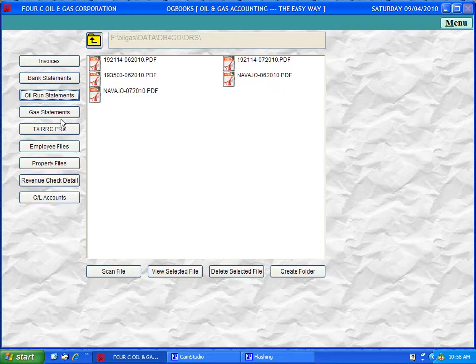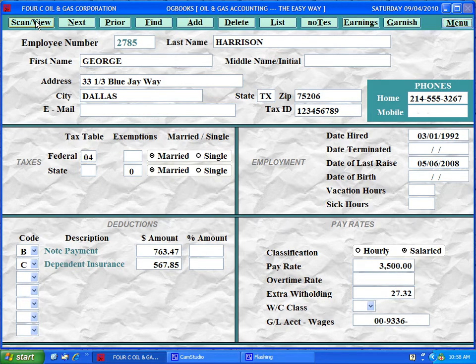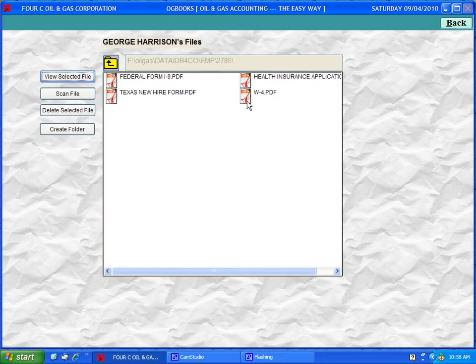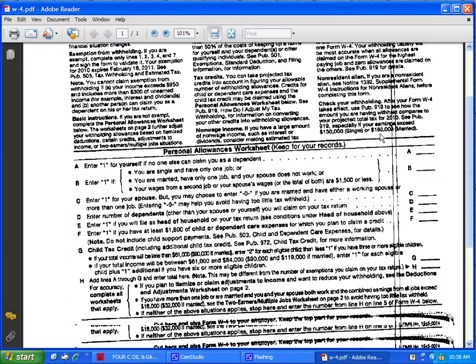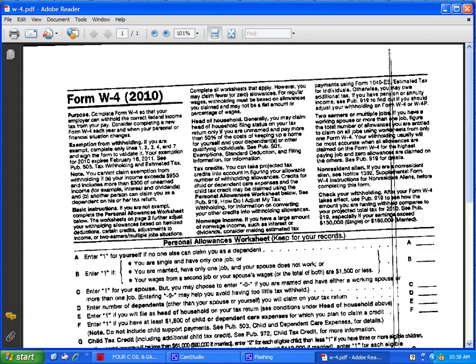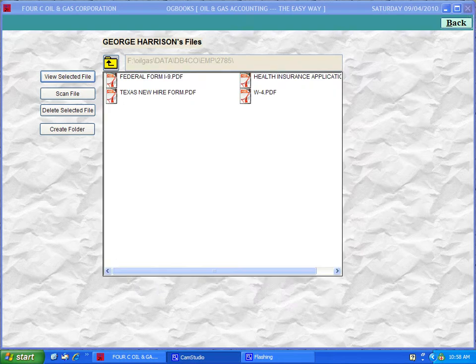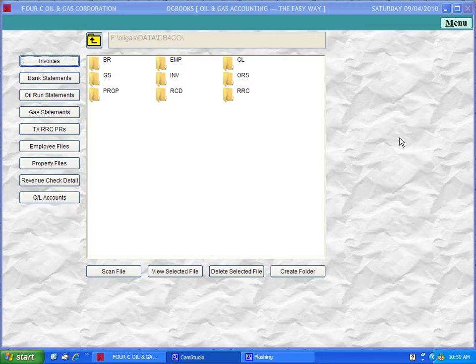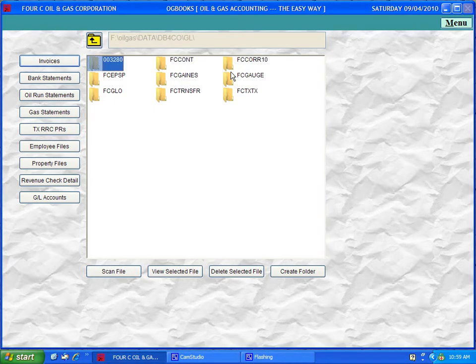As you can see, each of these filing cabinet tabs takes you to a lookup screen that allows you to find specific documents. If you prefer to bypass the lookup screen and browse directly into a file folder, just double-click on the folder, subfolder, and document.